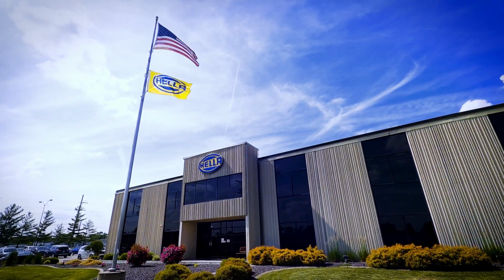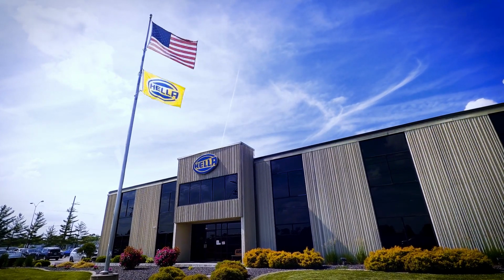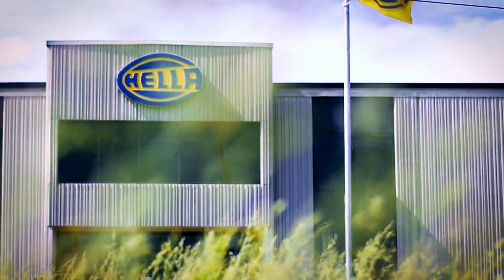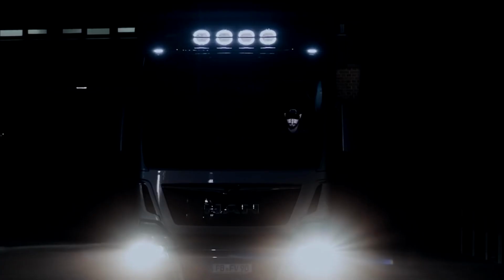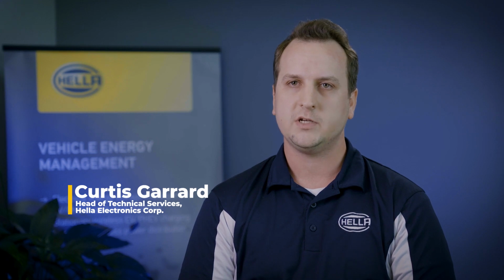Hella is an international German automotive parts supplier and an innovative industry leader specializing in automotive lighting and electronic components, aftermarket products, and special applications. So for us, when Mitsubishi came to us and explained the partnership they've got with Real-Time Robotics, it was a very, very interesting concept.